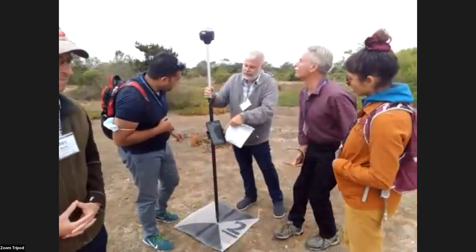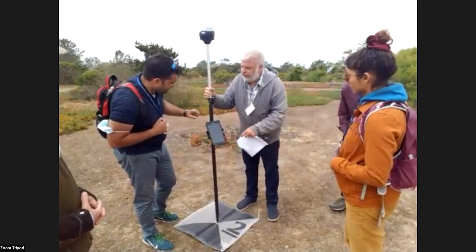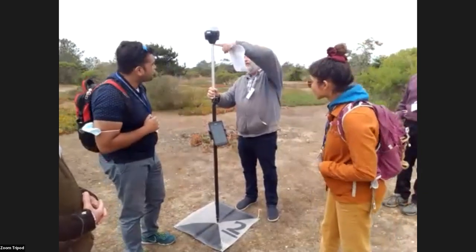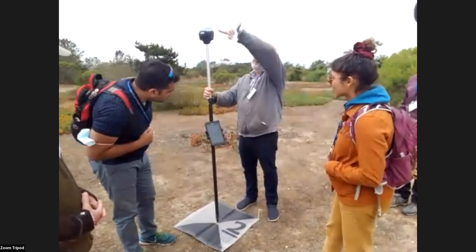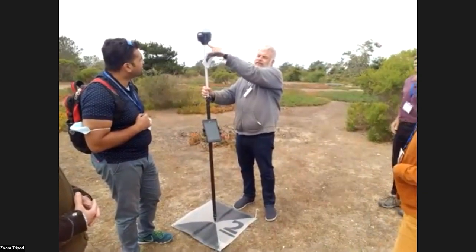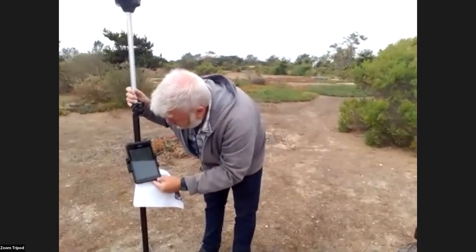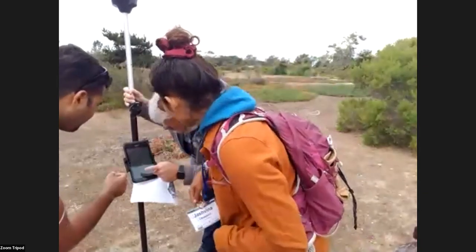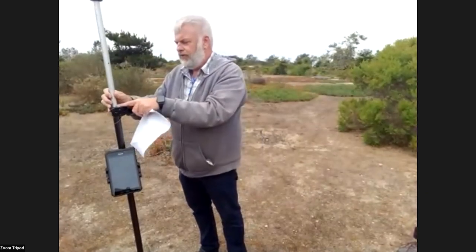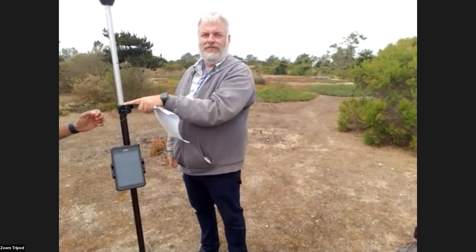On this one, we're in the collection screen right now, which will show you a map. 1.8 meter height. This is the height, 1.8 meters to the very bottom of this. That's because the measurements are based on where the receiver is, so you tell it what the height of the pole is. When we want to collect a point, we want to use the bubble if you want to try to hold it steady. This is why I use a bipod all the time. I can't hold the pole. Legs, yeah. Extra legs.